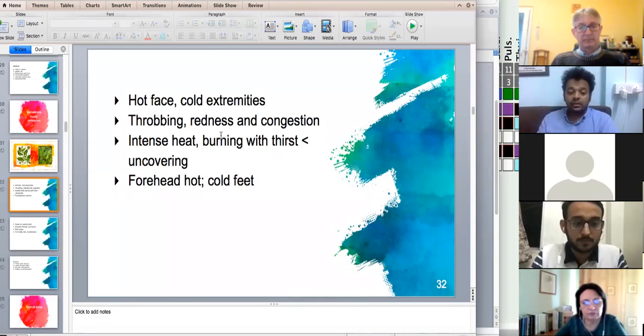Belladonna, along with this heat, interestingly, is comparatively thirstless compared to Bryonia, aconite, or arsenic. Belladonna typically is thirstless or has very little thirst. One of the differentiations between Bryonia and Belladonna is that Belladonna wants covering during the fever chill stage, while Bryonia wants to uncover. So this is how you can have a very minor differentiation.